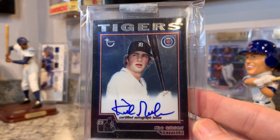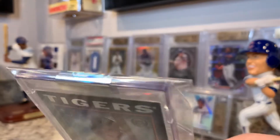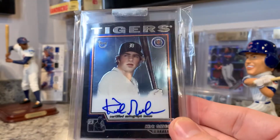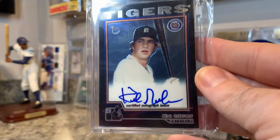I do prefer him on the Dodgers. I just like his stuff more on the Dodgers, but it's cool to have him on the Tigers. It is still a sealed one too, and this is a pretty old product. The case that it's in is definitely all scuffed up. You don't really see it from the camera, but it was nice to pick it up. I do like picking up this older stuff. This is a 2004 version, sealed stuff, Kirk Gibson. Nice.